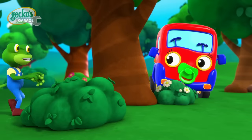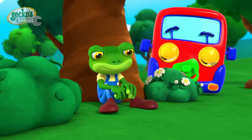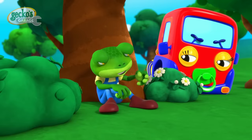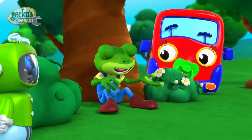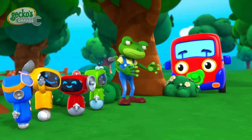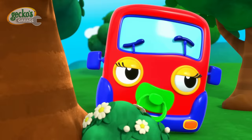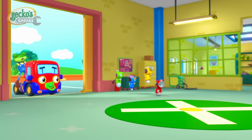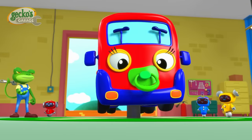Huh? Are you hiding, baby truck? Is it because you're nervous? Guess what? Me too. It's your first time at the garage. We wanted to make your visit extra special. I'm sorry if we frightened you, but I promise we'll take extra special care of you. Is that okay? Garage doors open at speed! It's time to help a vehicle in need.